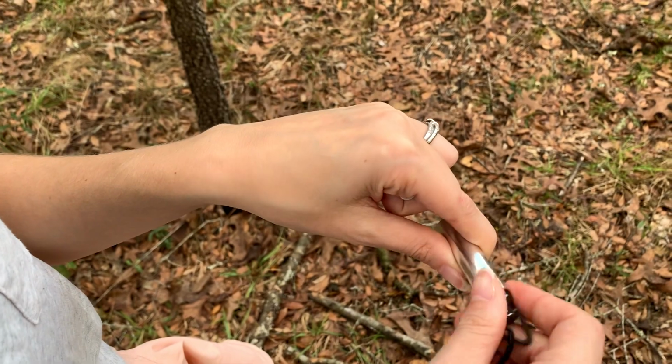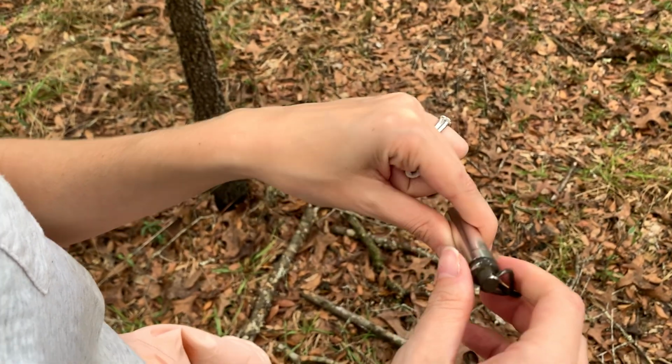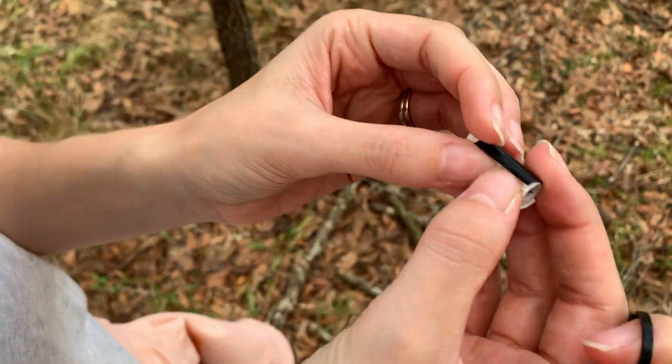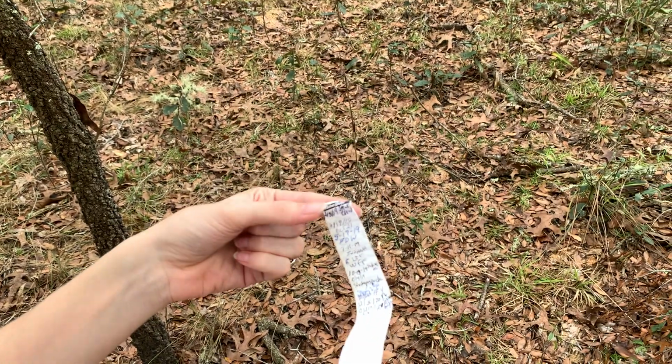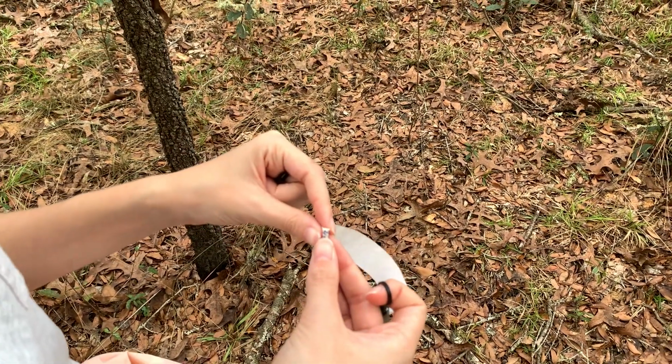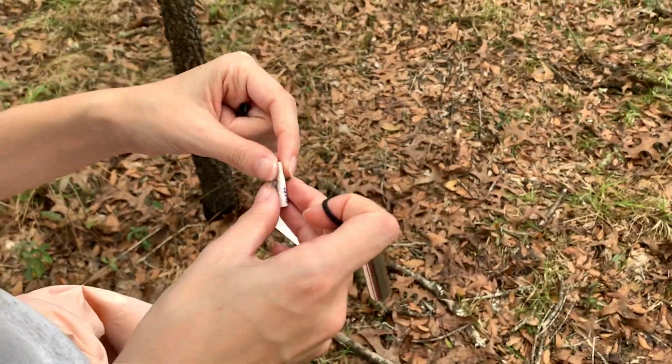Oh, it's in there. We didn't bring a pen. We didn't bring any pens or anything. Unprepared geocachers. It's pretty cool to look at. There we go. Now that makes me feel a little bit better. The other one might have been in front of our eyes, but with it being camo. Yeah, the other one was camo.